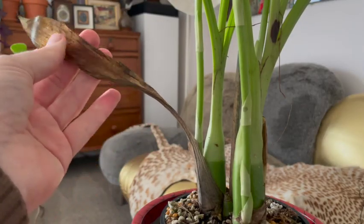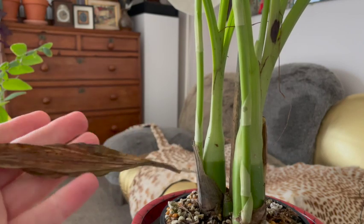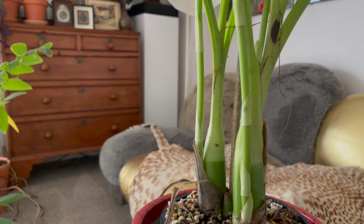Now, I haven't had this for a full year, obviously, so I cannot talk to this completely, but it does become deciduous. And as you can see, that leaf is starting to die off. So according to my reading, it's quite common that the leaves start to turn as the flowers emerge, and it tends to flower in winter.